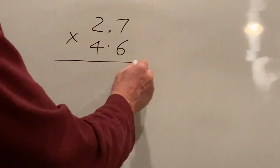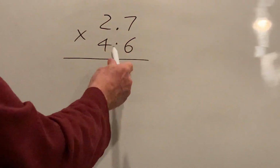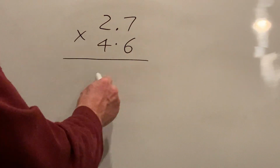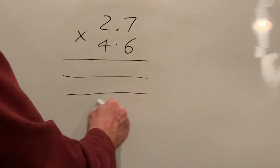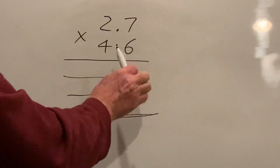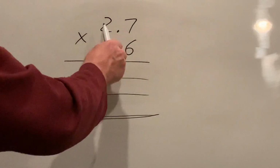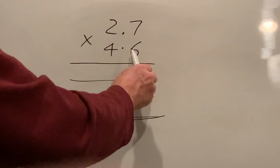So what we do, we've got 2 numbers. The biggest number is comprised of 2 digits, so we just have 2 lines underneath, and then we have a third line for our answer. And just for the time being, just pretend the decimal points aren't there. Okay, let's just multiply 27 times 46.